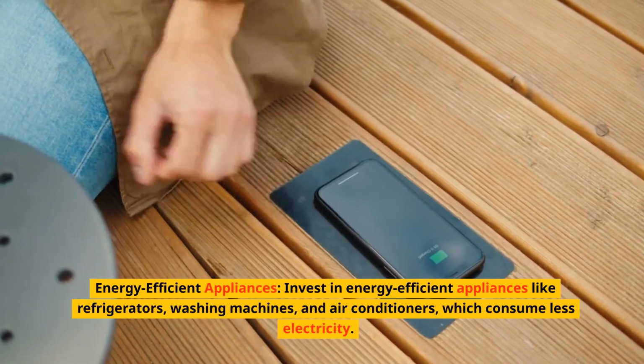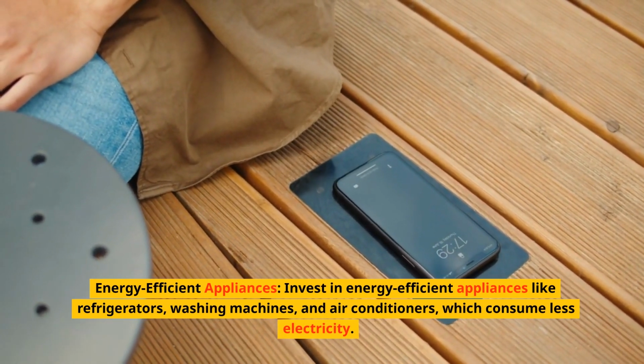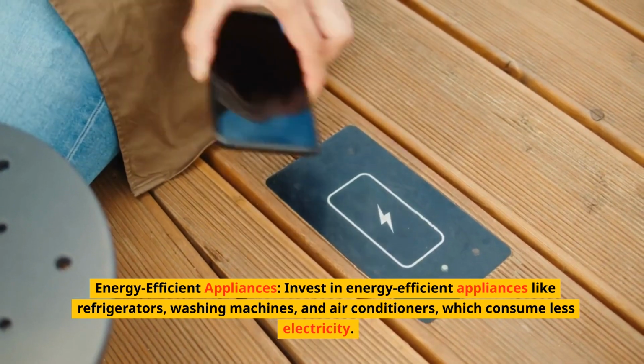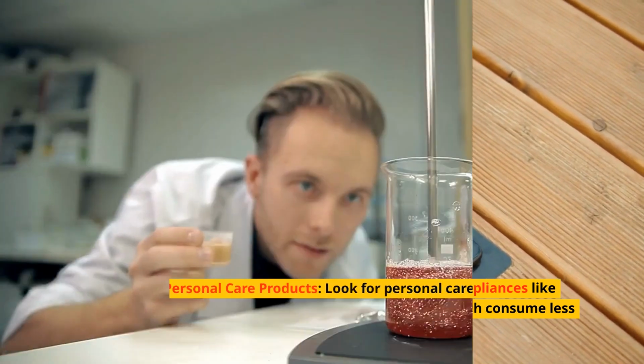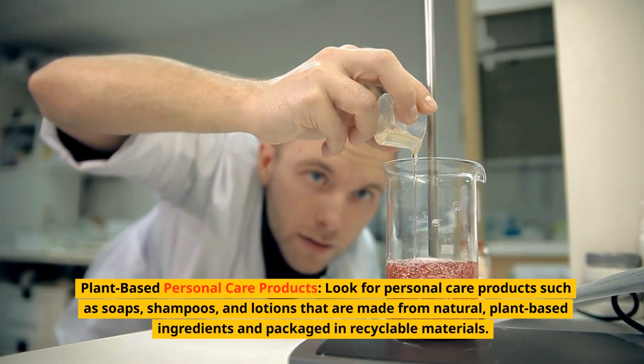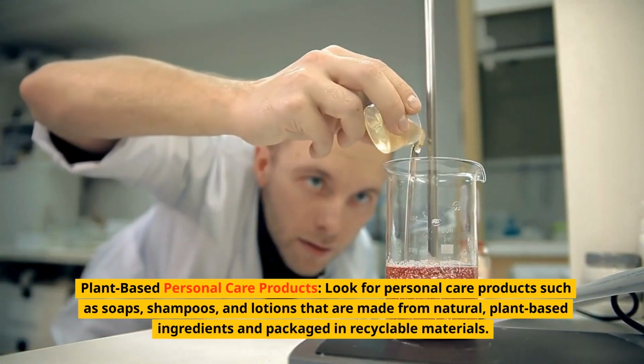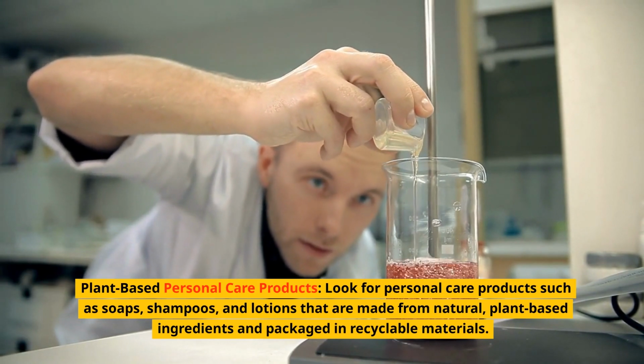Invest in energy-efficient appliances like refrigerators, washing machines, and air conditioners, which consume less electricity. Plant-based personal care products. Look for personal care products such as soaps, shampoos, and lotions that are made from natural, plant-based ingredients and packaged in recyclable materials.